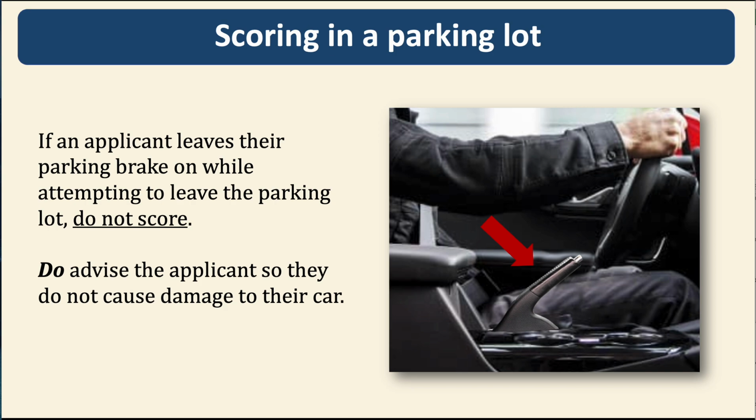Now remember, you're starting the test. Sometimes folks leave on the parking brake, right? If they leave it on while attempting to leave, do not score this. Do tell them, hey, you gotta disengage your parking brake before we get going, because we don't want them to cause damage to their car. Now once you're out on the roads, if they drive off with the parking brake on, you still tell them, but this time you're going to score it. And that goes in the upper right corner under mechanical operation, letters PB.